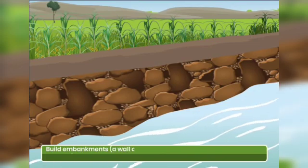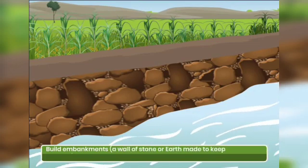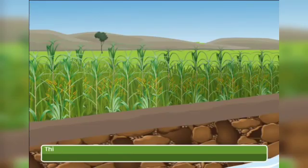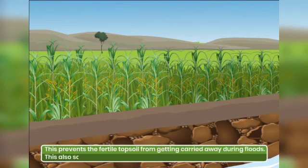Build embankments, a wall of stone or earth made to keep the water in the river along the river banks. This prevents the fertile topsoil from getting carried away during floods. This also saves the crops from getting damaged.